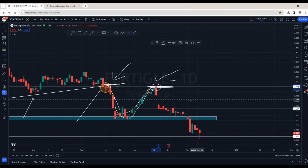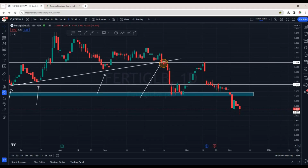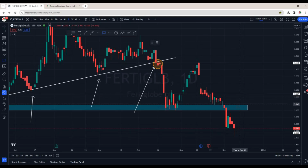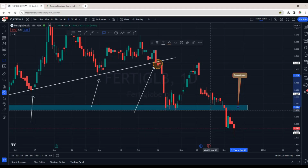And it also coincided with the dividend date. So we saw this gap down opening as price gets adjusted after the dividends. For now we can see it has broken an important area of support. Let me highlight that. And this is the area of support that I was mentioning in my videos as well, right here. Let's mark this one as the support zone. And the support zone is between 3.10 to 3.15 area.